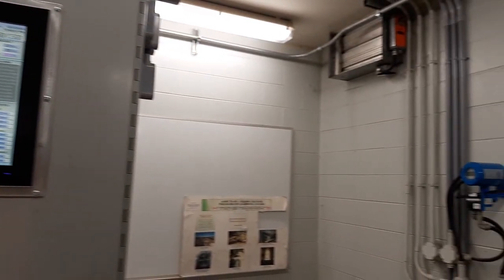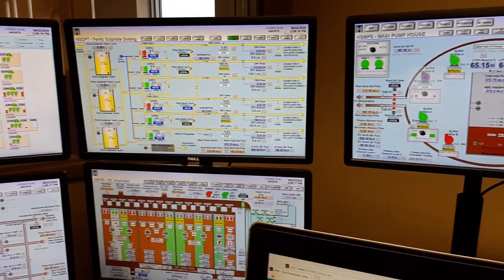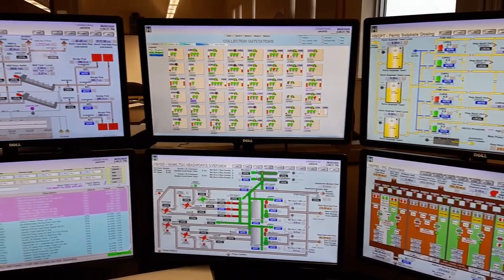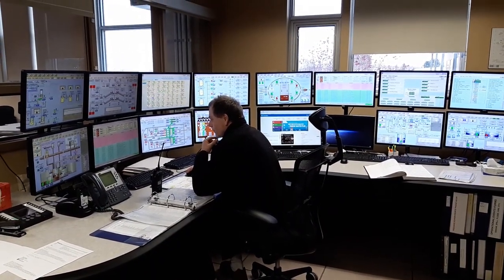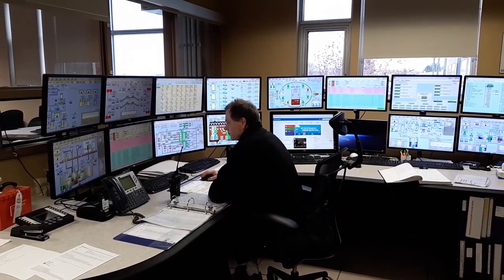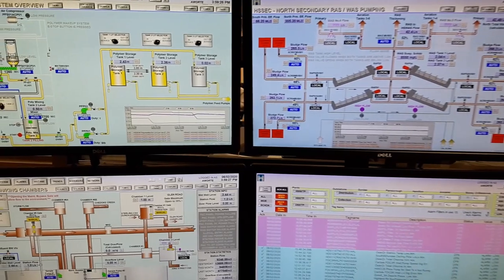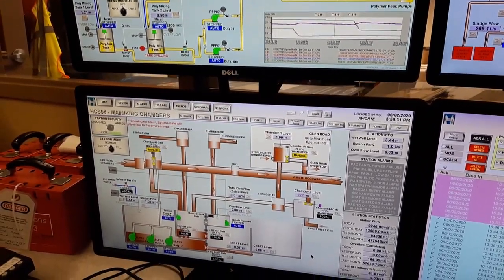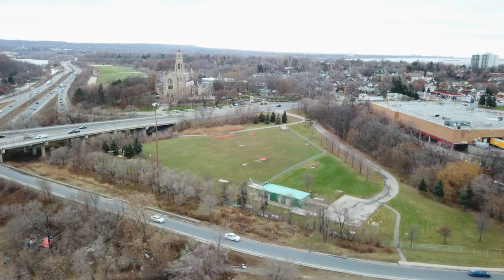CSO tanks, much like a lot of the water infrastructure in Hamilton, are monitored remotely by computers, sensors, and gauges that are part of a complex system called SCADA. More than 130 water and wastewater facilities with thousands of moving parts are monitored remotely by staff working in the control room at the Woodward Wastewater Treatment Plant. With limited field staff, the city relies heavily on technology to ensure operations at our CSO tanks and other water-wastewater infrastructure are running as they should.